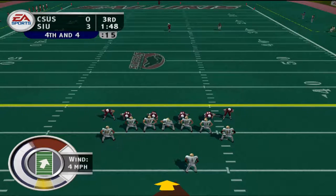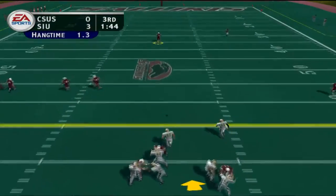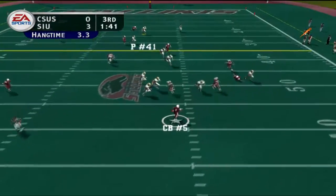The Hornets line up the punt. He gets it off. Number 5 takes it to 36.